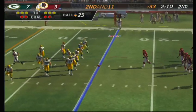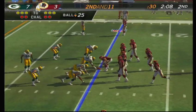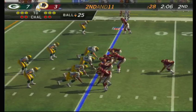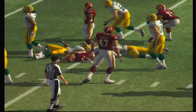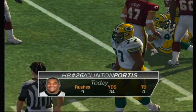Almost at the two minute mark now. Ball on the 25 yard line. Hand it off to the back. Collins comes up to make the play at the 34 yard line.